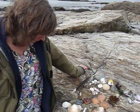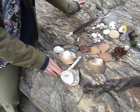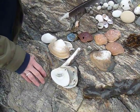So we're finding a lot of mixed shells out here, which is wonderful. If you want to look down, I'll show you what we're seeing. First of all, we've got a mix because we've got a nice sandy beach, but we also have a lot of rocks and a nice granite coast. You're looking at a nice outcrop of granite right here.